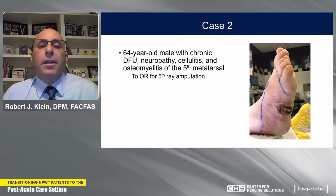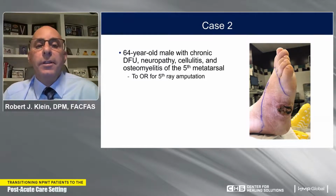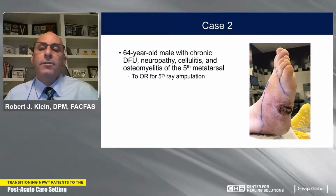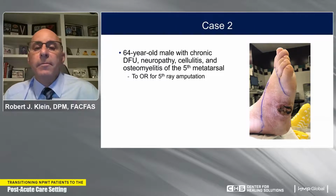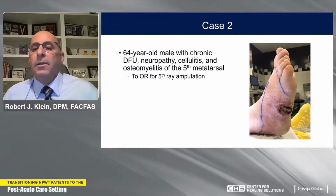The second case I'd like to share is a 64-year-old male who was a direct admit from the wound care center. He had a chronic diabetic foot ulceration, diabetic peripheral neuropathy. He presented to the wound care center with ascending cellulitis of his foot, and he had osteomyelitis of the fifth metatarsal, which was confirmed by plain film X-ray and MRI. So the patient was admitted to the hospital with a surgical plan for a fifth ray amputation.